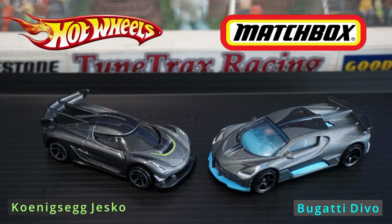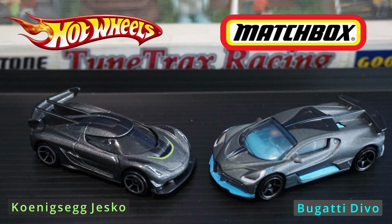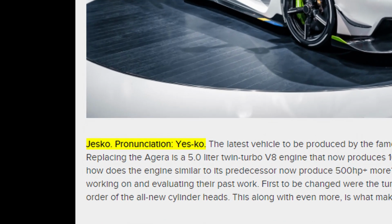Today, we have the Matchbox Bugatti Divo going up against the Hot Wheels Koenigsegg Jesko. And yes, that is how you pronounce it. It's a Swedish car.